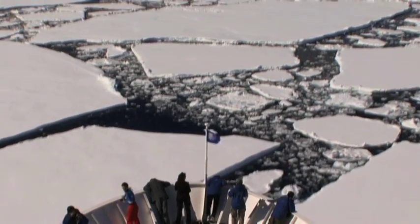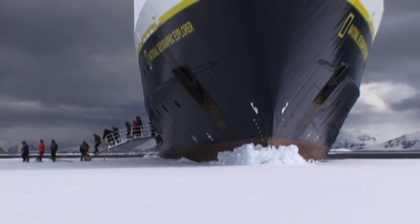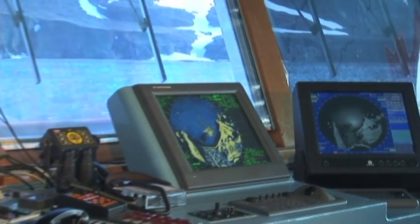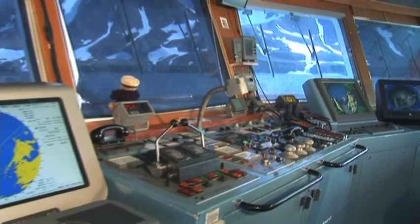The Explorer was built to very high ice standards. She is essentially a tank. She can move through very thick ice. And then she also has forward-reaching sonar. We can look ahead of the ship and see if there are any obstacles. So what this does, it provides two things. It provides safety and it provides opportunity, because there's lots of places we want to go and we don't want to be any more limited than we need to be.